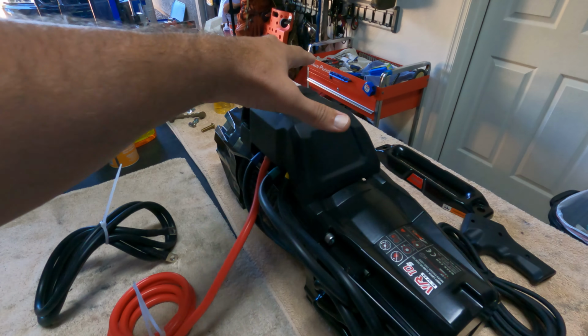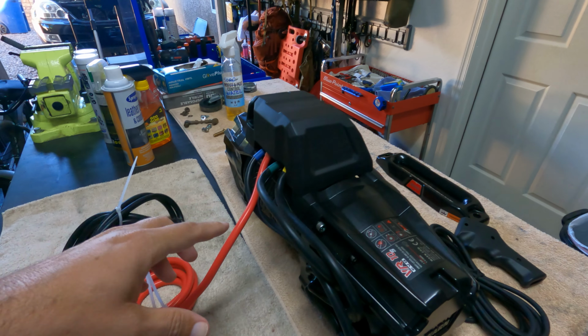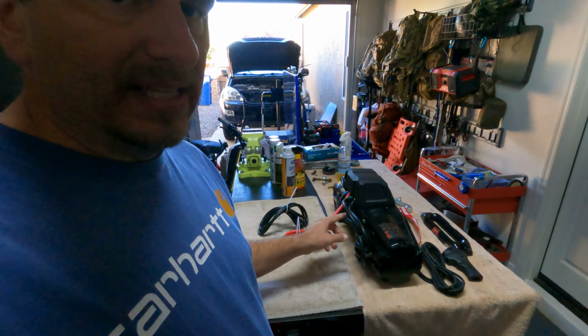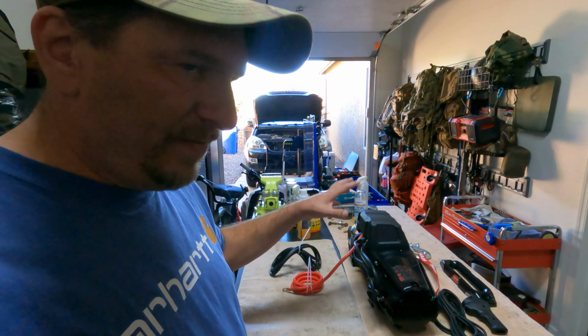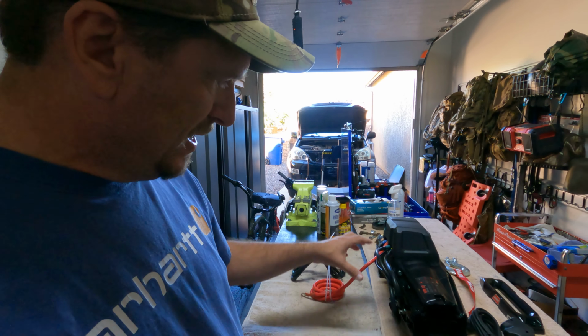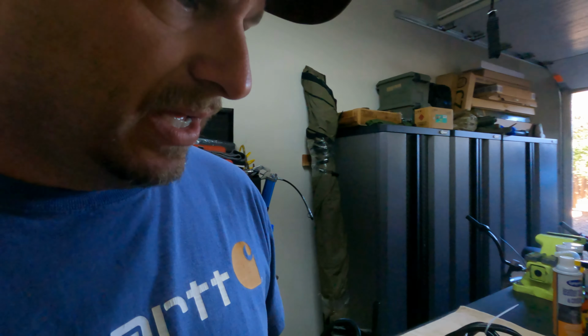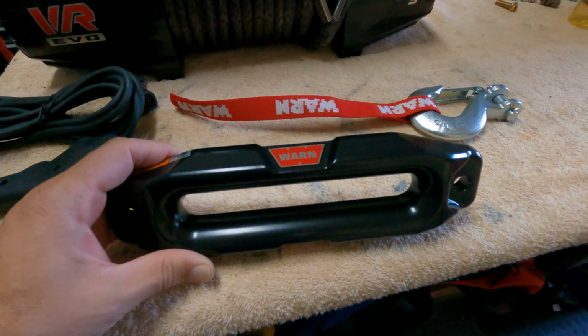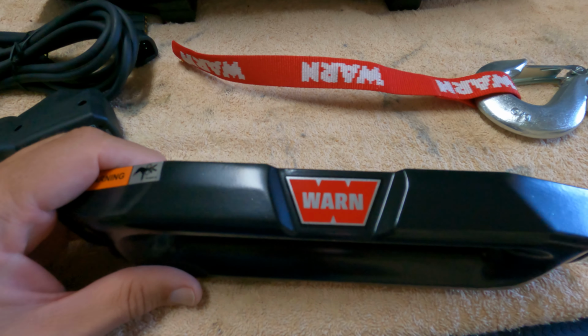This contactor can be moved. If you have to move it really far, I think they have a kit that extends these lines, because you can't go too far with the existing lines. It also comes with a Warn fairlead here. Hawse fairlead. Pretty nice.